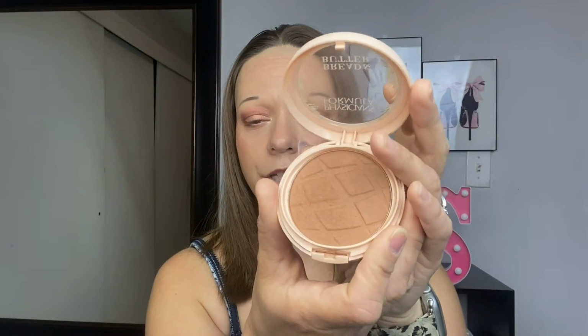But it is their bread and butter bronzer. I have used it quite a bit because I've been really trying to give it a try. It is pretty dark. I will say that's one of the issues I have, is I feel like it's too dark for my skin, even when blended out. But it does have a really, really pretty sheen to it, and I do like that about it. There's definitely things I do like about it.